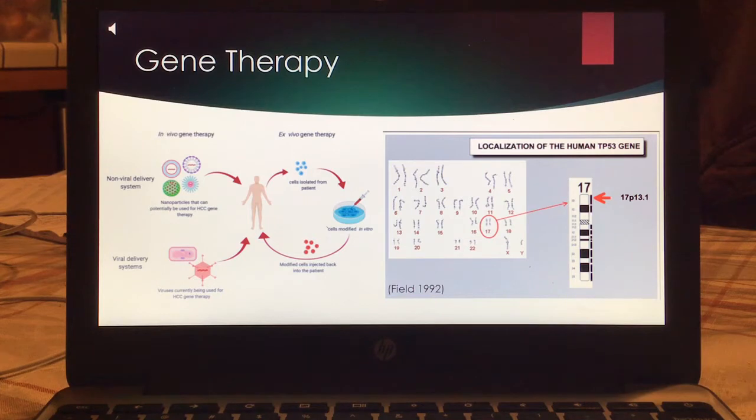In order for gene therapy to occur, there is a gene that must be acted upon. This gene is the p53 gene. In 1992, Field was able to determine through research the localization of the gene. The human p53 gene is located on the 17th chromosome, which is illustrated in the bottom right picture.